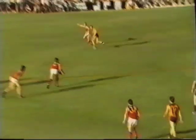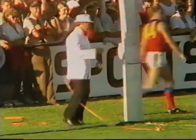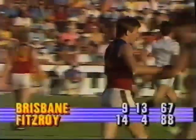Reynoldson thumps it down. It's taken by Thomas. Chance of a goal coming up as Thomas puts it forward. Excellent goal by Keith Thomas. He doesn't waste too many opportunities. And the former Norwood in South Australia player takes it to 14-4, 88, with Brisbane 9-13-67.